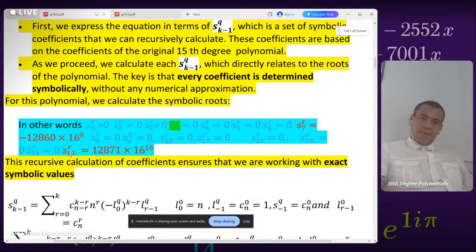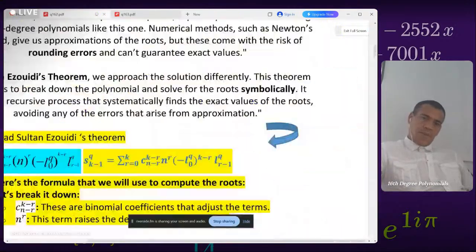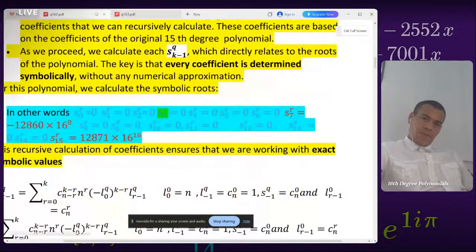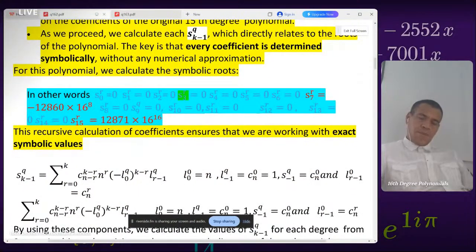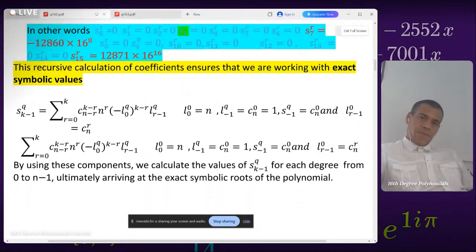Okay, so this recursive symbolic thing. How does that tame that beast, that 17 term, 16th degree polynomial you mentioned earlier? How does it simplify something that looks so chaotic? Right. Well, think of all those terms in the original polynomial as complicated pieces. Ezouidi's theorem works through them systematically using these symbolic coefficients and its recursive steps. And for this specific 16th degree example, the result was just amazing. Despite looking incredibly messy, when the method evaluated all those coefficients recursively, almost all of them turned out to be zero. It left just two really important non-zero symbolic terms.